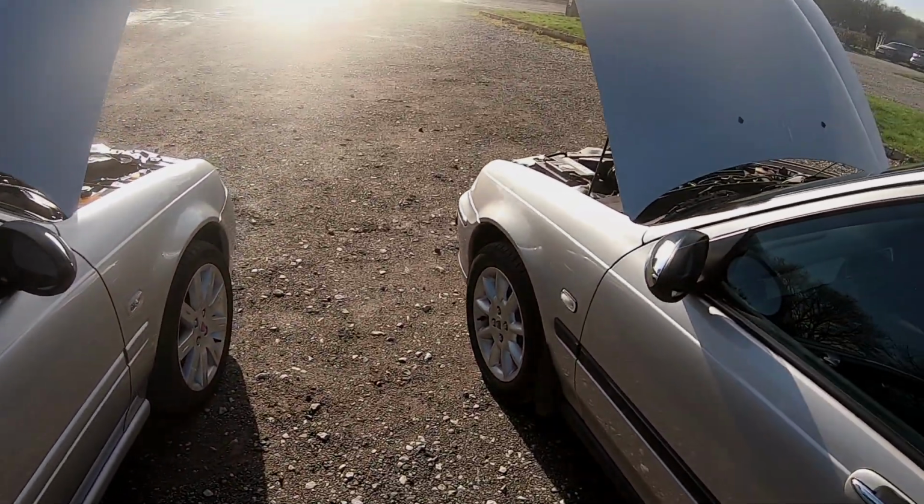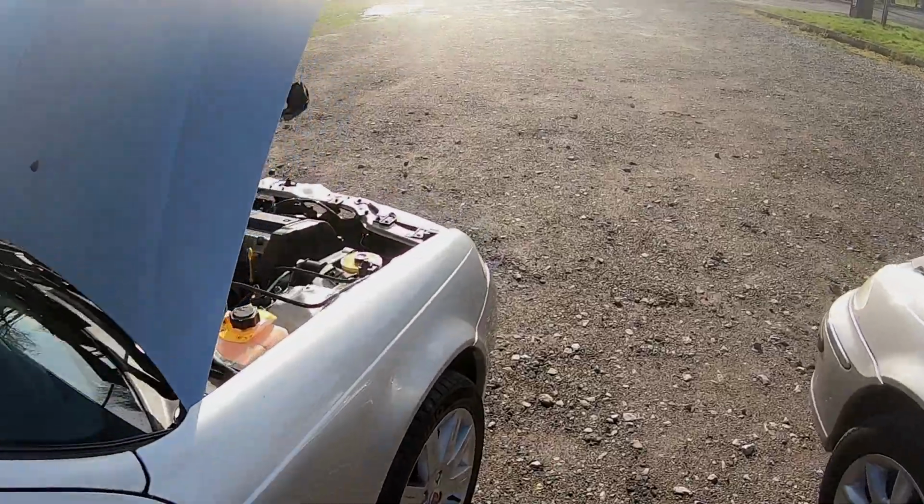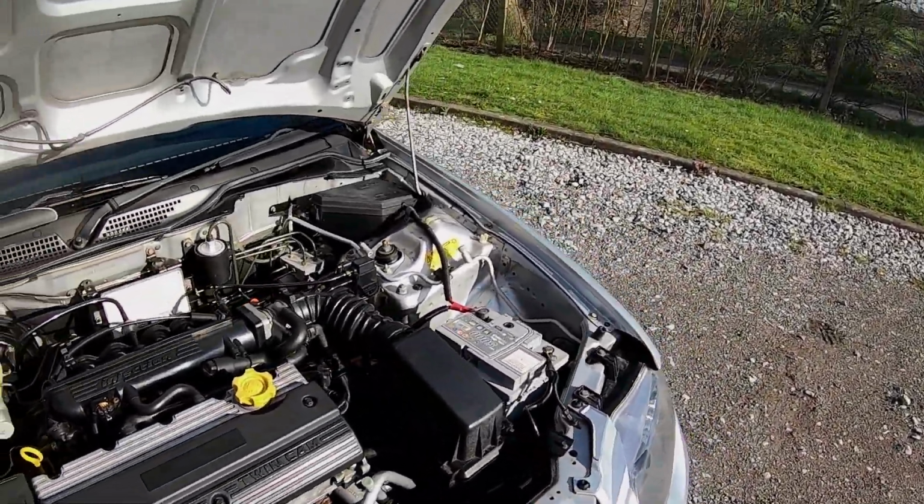But apart from that, I think we're done. And now it's going to be drive time.